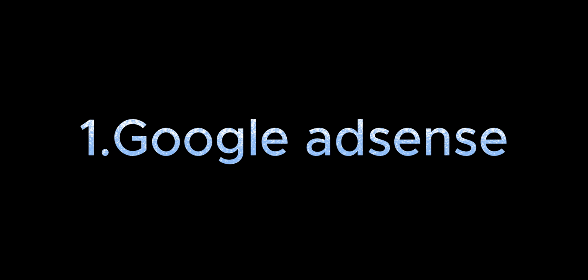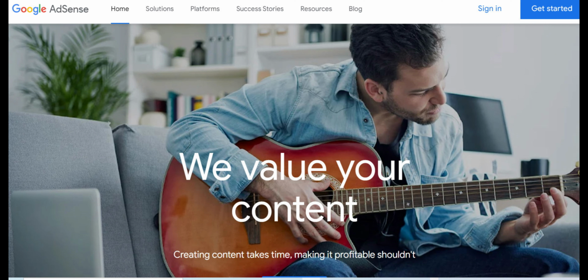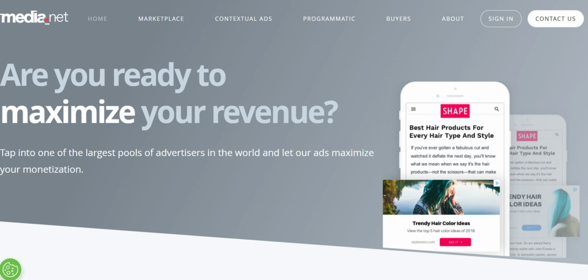1. Google AdSense. Google AdSense is one of the most popular and user-friendly ad networks. It offers a wide range of ad formats, and its contextual advertising matches ads to your content, improving relevance. 2. Media.net. Media.net is a contextual ad network powered by Bing and Yahoo. It provides relevant ads and supports various ad formats, including display and native ads.